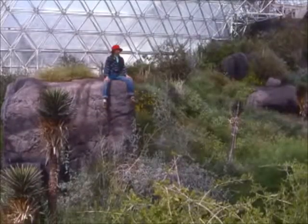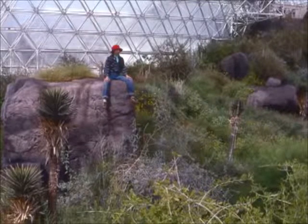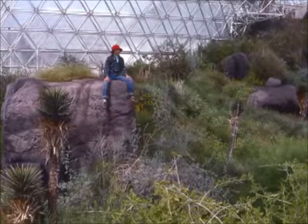The day I walked into Biosphere 2, I was for the first time breathing a completely different atmosphere than everybody else in the world, except 7 other people. At that moment, I became part of that biosphere. And I don't mean that in an abstract sense. I mean it rather literally.